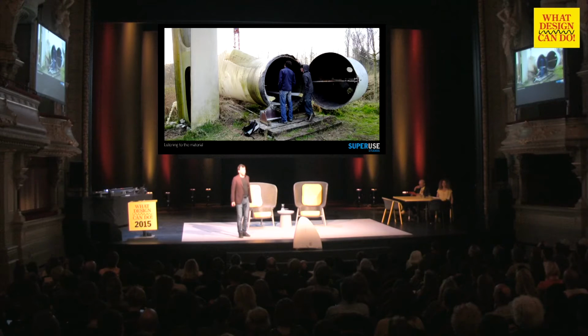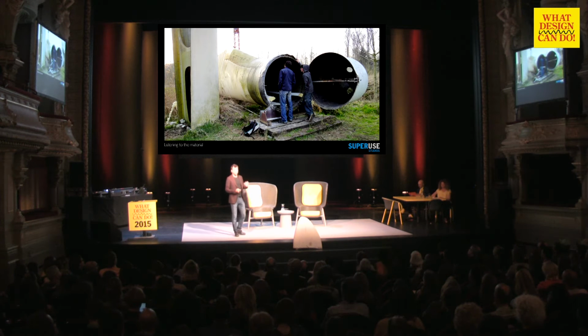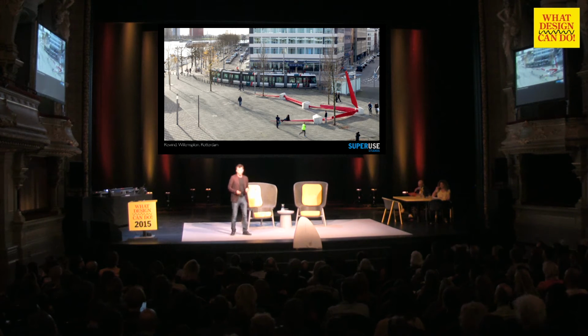And here we are trying to listen to the material. Like the Campagna brothers also said, the material has a story. The material tells you what it can do and what it wants to be. This is in a kind of testing ground. With most materials, we do workshops. We try to understand what the material does and what we can do with it. So what we found is that it's very good to use for urban furniture.